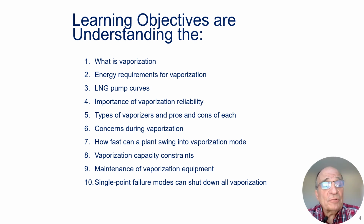The importance of vaporization reliability. And there are many facets of that we will touch on. The types of vaporizers, the pros and cons of each, concerns that you have during vaporization. How fast can you swing a plant into the vaporization mode? If you get a call that there's an emergency and gas needs to get on the system right away, how fast can you get that plant online? Vaporization capacity constraints. There will be constraints to how much you can vaporize due to certain variable conditions. The maintenance of vaporization equipment, and most importantly, single point failure modes. Single point failure modes are modes that can shut down an entire plant based on a single failure of a component.